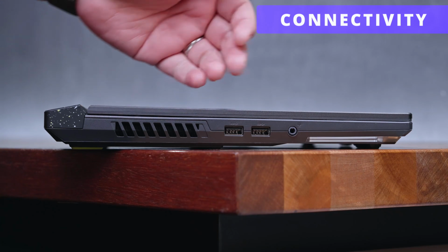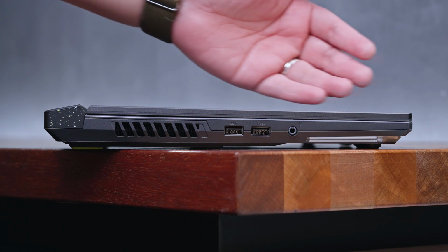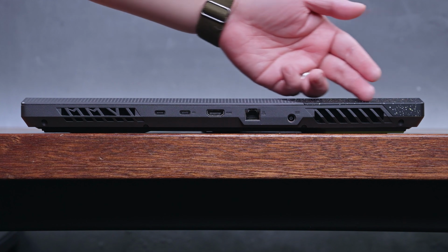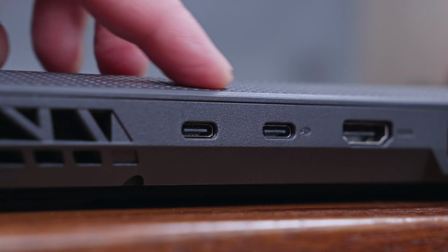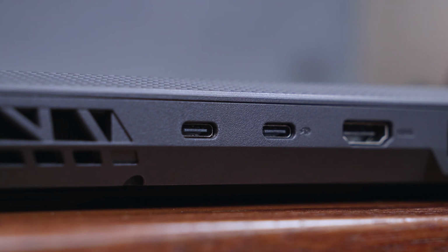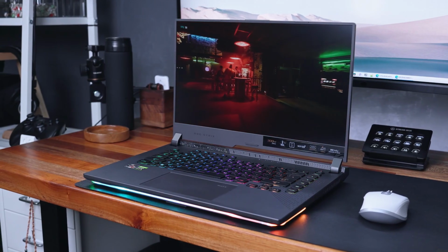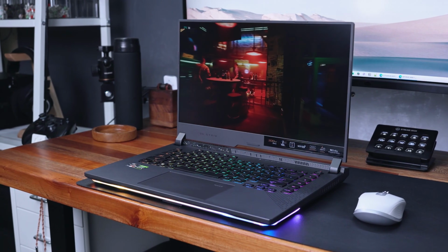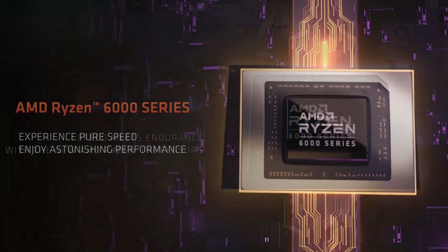We have two USB-A ports with a combo audio jack on the left. On the back, we have two USB Type-C ports, one of which supports power delivery and video display, an HDMI 2.0B port, and an Ethernet port. The built-in speakers are pretty loud and sound suitable for watching videos, but because they fire down, they can get kind of muffled if you put the laptop on a soft surface like a bed.